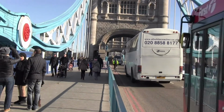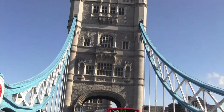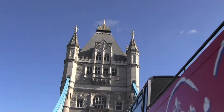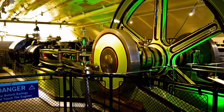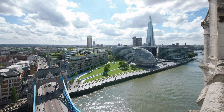A brisk walk across the Tower Bridge, stretching over the River Thames since 1894, is a great way to start our London visit, and many others seem to agree. It is said that some 200,000 of us cross this bridge every week. From inside the towers, visitors can observe the Victorian engine rooms, learn about the history of the bridge, and get spectacular views from this unique vantage point.